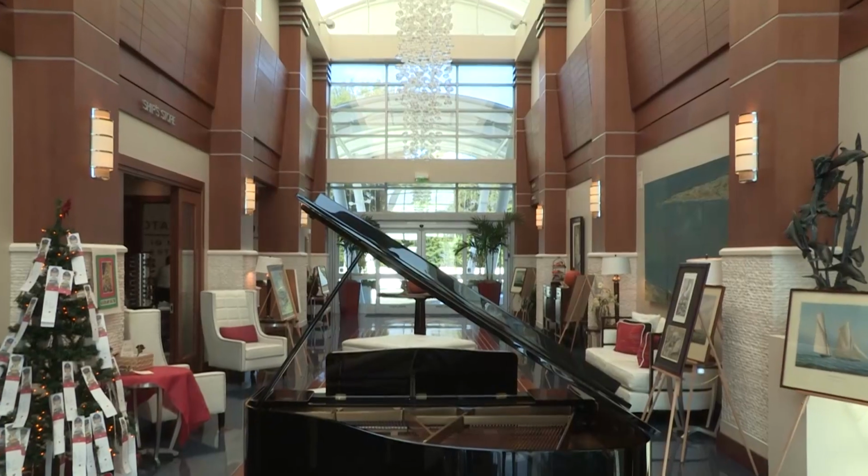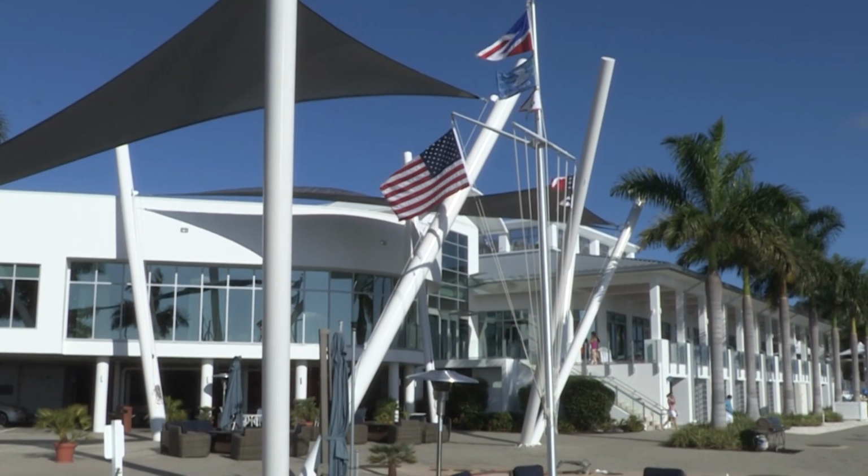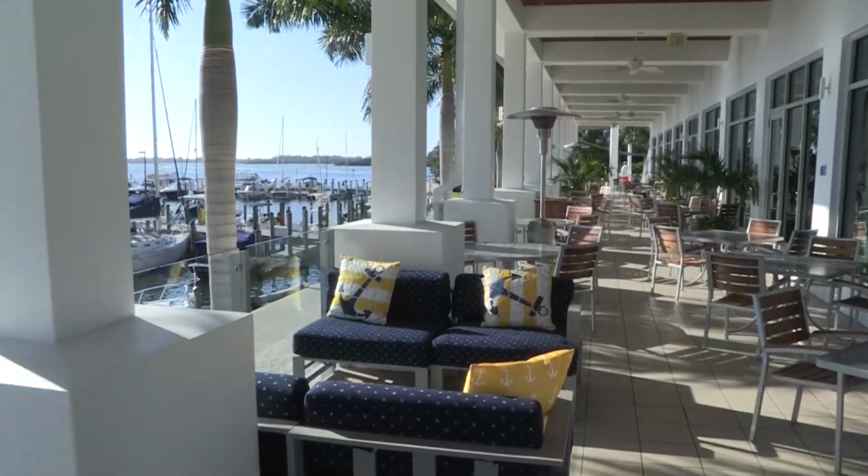From this beautiful location full of every amenity you could ever imagine, Sarasota Yacht Club is the perfect setting for sailing, boating, or just having a great time with friends. And from here, we head out to Sarasota Bay for the start of the race. Conditions look absolutely ideal.